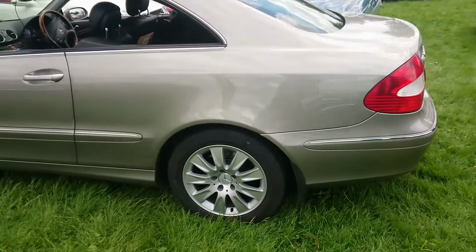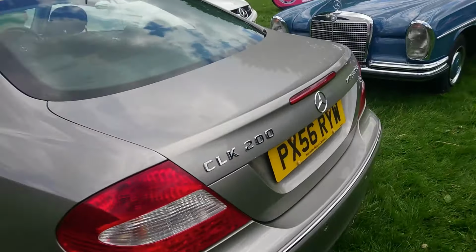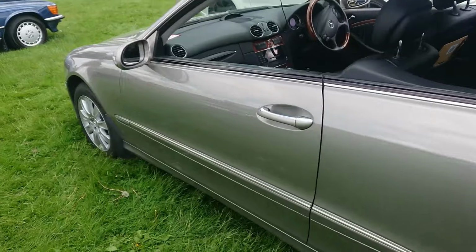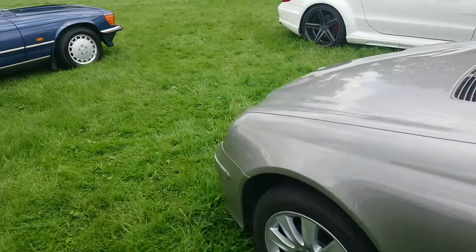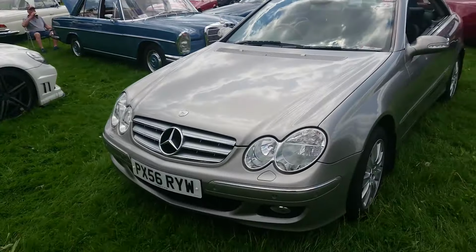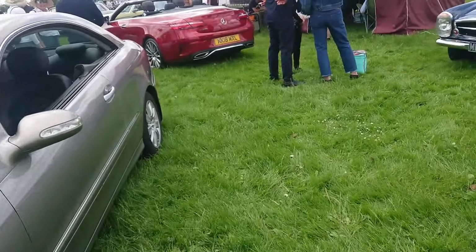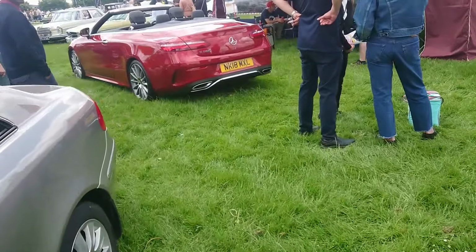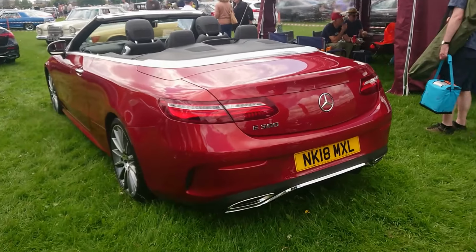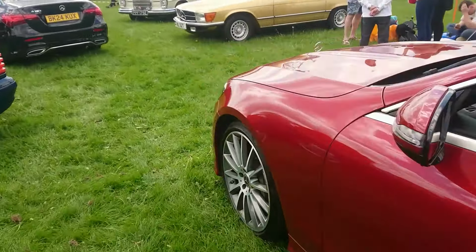Talking of that CLK though, I think we've got another one here from the same kind of generation. I think again this is the C209, this one will be. This is the 200 Compressor. I think this was the base model from memory. Again, as I've said in previous parts, this is supposed to be a pre-2000 show, but if you were part of a car club you can bring a new car in. Final generation E300 Cabriolet. I think these have been discontinued now, I think.